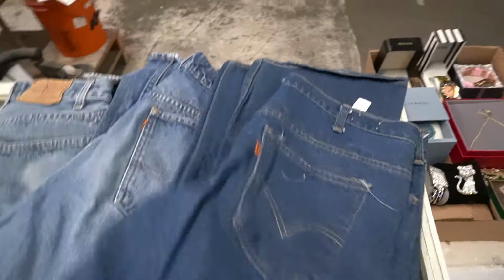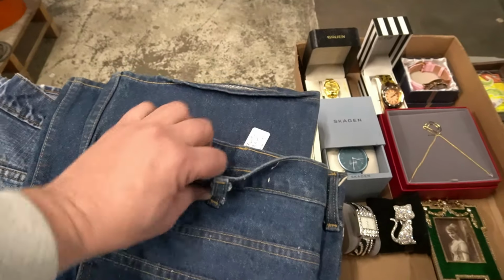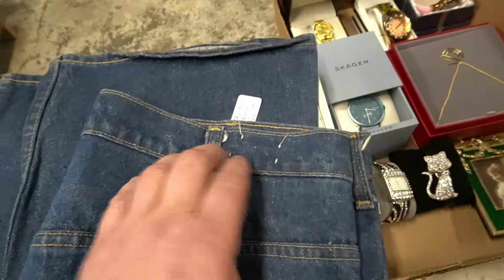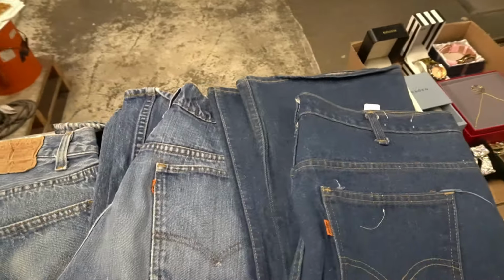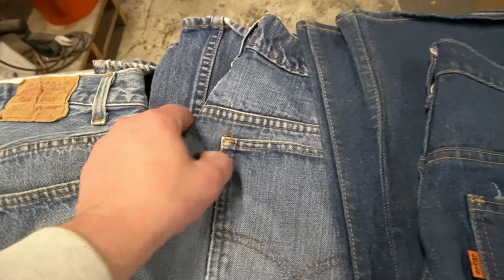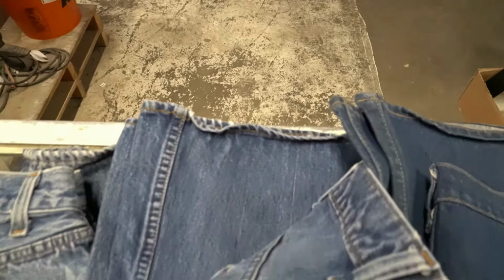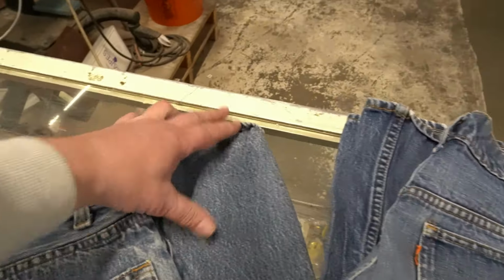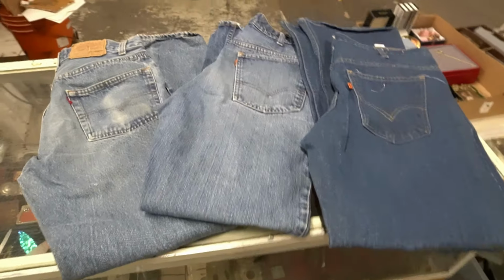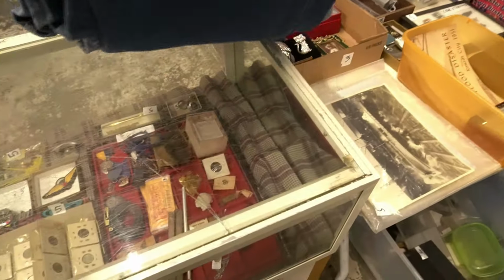Here's some vintage Levi's, I think 70s and 80s. Kind of speculated on the tags, but like this, you can see where the tag was. No care tag on any of these. We got orange, bells. I don't know everything about Levi's. 80s acid washed, I guess. But I do like to buy vintage Levi's. That's what I'm always looking at if I go to thrift stores.